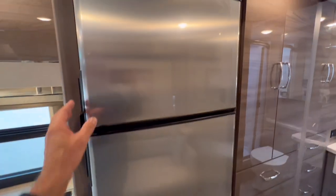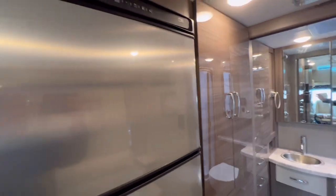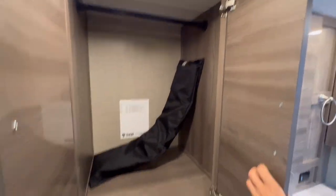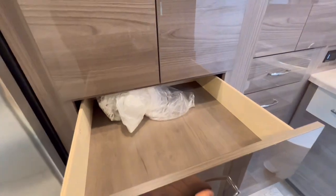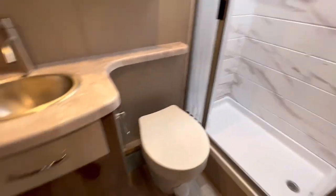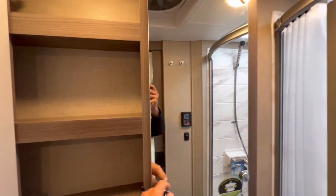Folks, that is a full-size fridge here. Well, not a full-size fridge, but for this type of RV, that is definitely a nice, huge 12-volt fridge. Awesome closet right here. All right, in the rear, beautiful bathroom. Yes, that is a ceramic toilet. Nice big shower here with skylight. Got ourselves a medicine cabinet.